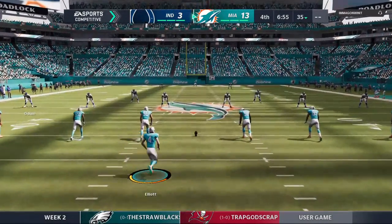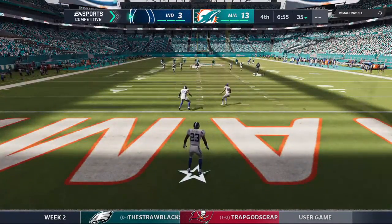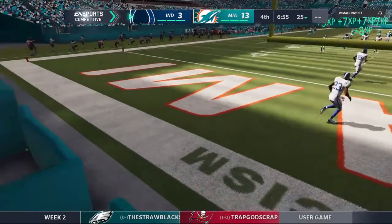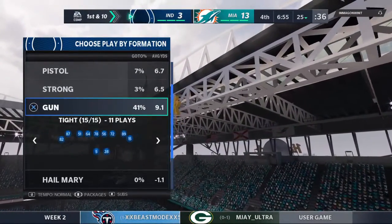Now after the touchdown, here's Elliott on to kick it away. And they will not get a chance to return this one as it's through the end zone for a touchback. 5-yard line.